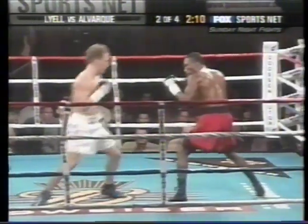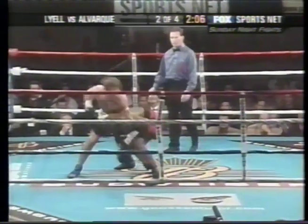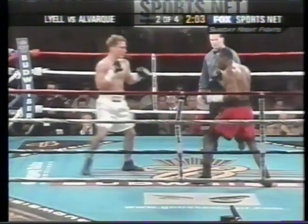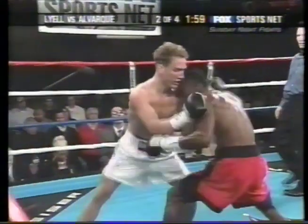Now, one interesting thing about Lyell is that he seems to be able, even if he's backing up, when he stops to throw his punches, to throw them with good power, even though he's going backward. Yeah, very good power backward and forward for him.